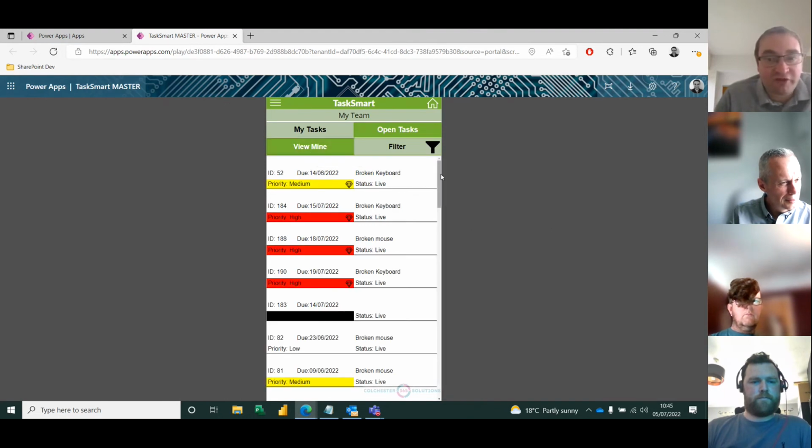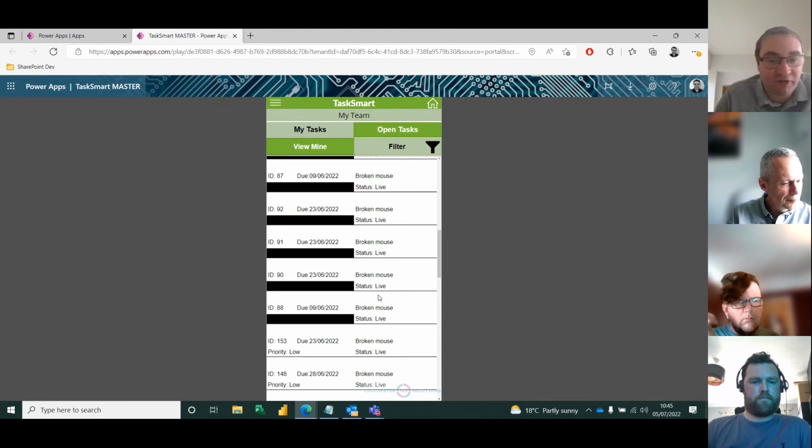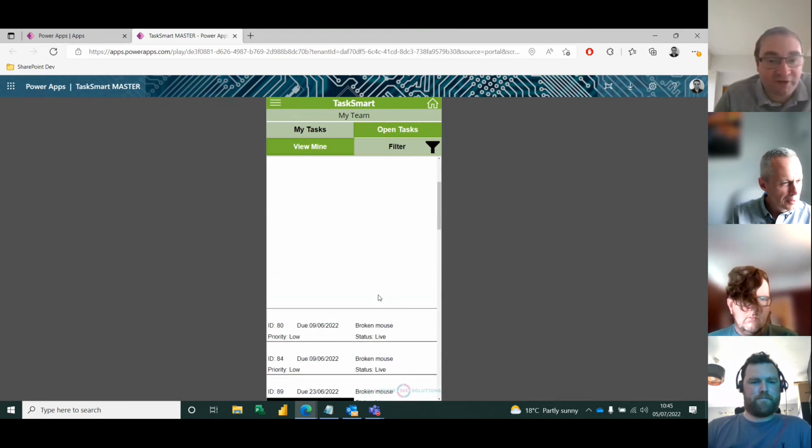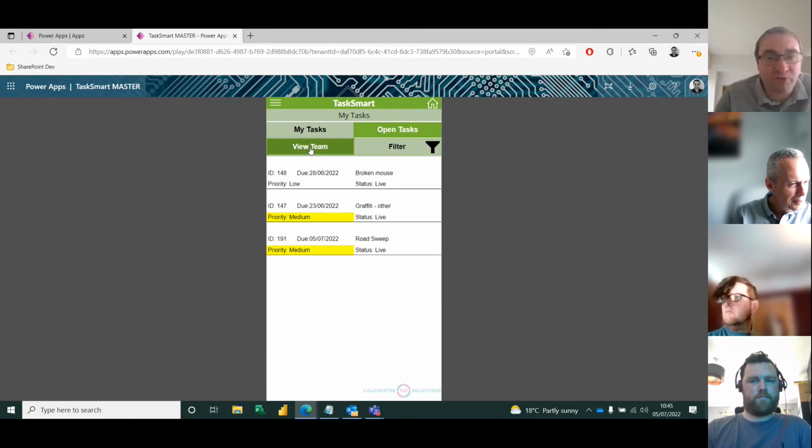These are all tasks in my team. I'm ICT, so you can see all these things like broken keyboard, broken mouse, etc. There's quite a lot of these, and they have various priority levels. If something's high priority, we have that red, and we also have the little diamond icon. That indicates it's been raised by a VIP user, which takes even higher priority. And then we can go back to viewing mine from that particular view.